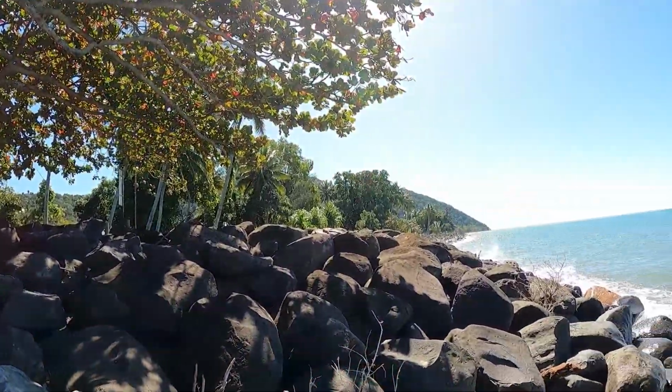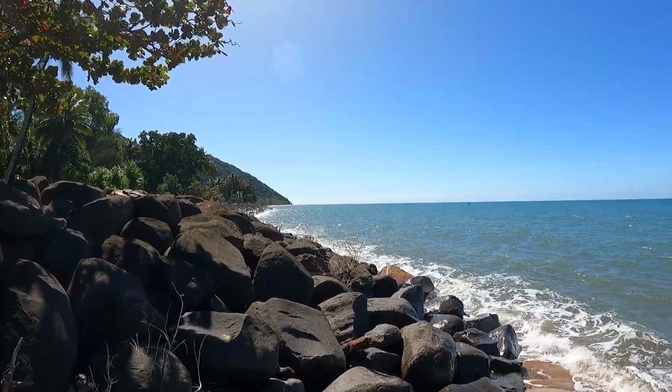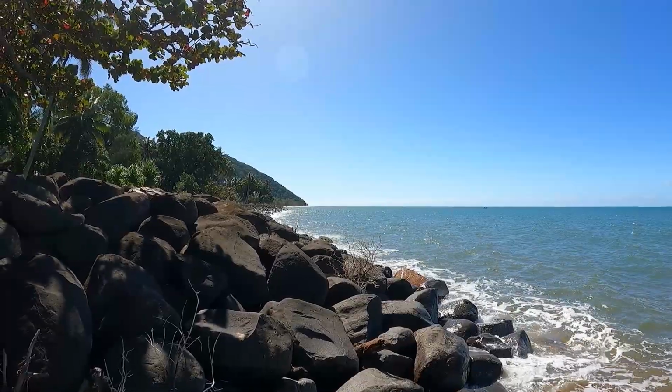But we've just decided to take a drive up to Flying Fish Point. It's about 10 or 11 kilometres from where our caravan park is. It's supposed to be a popular fishing spot. So I just thought we'd pop up here and give you a bit of a look at what we're seeing up here. At the moment the tide is all but in, I would say.